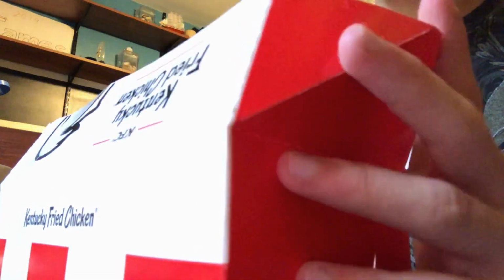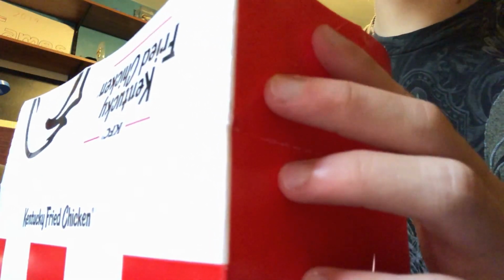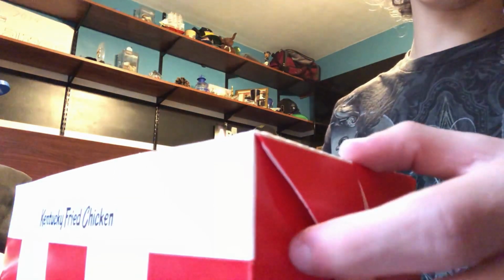Anyway, what I did end up getting was the 5-piece chicken tenders from KFC with potatoes and a biscuit. Now, I've been to KFC before, and I've gotten many $5 Fill Ups. I have not gotten their chicken tenders before, but I have had their potatoes and their biscuits. But nonetheless, I'm gonna review them.